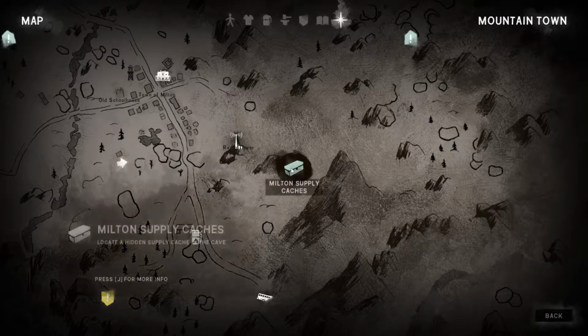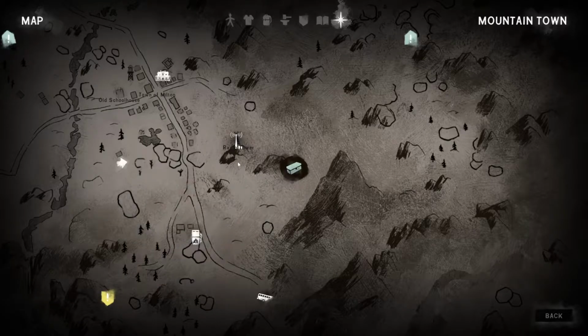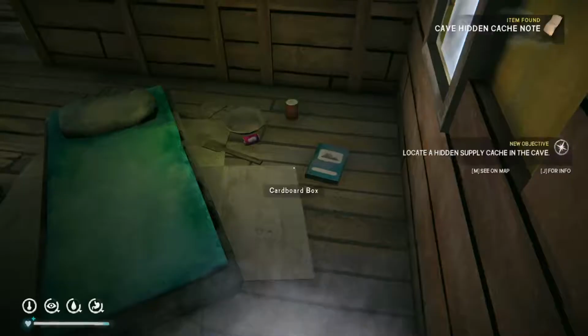Oh, so we've got to go back. Is that above the radio tower or below the radio? Because this would be the vicinity where the wolves are. Do you enter through here or do you... I guess it said above town. Maybe the radio tower?